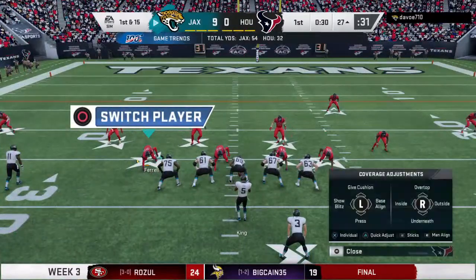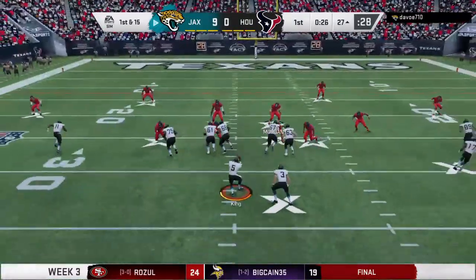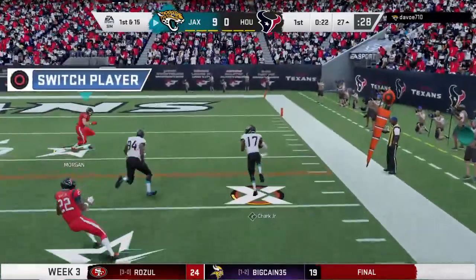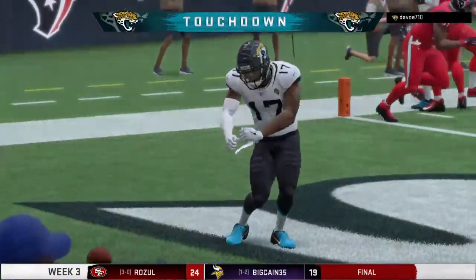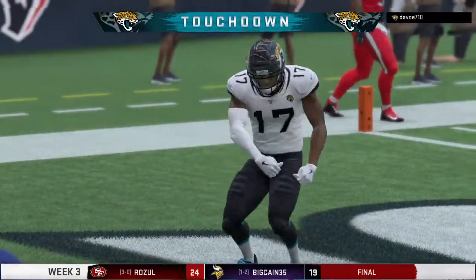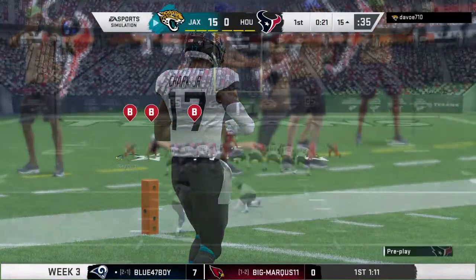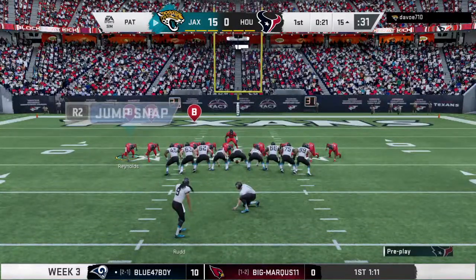Final 30 seconds of this first quarter, and it's been a quarter dominated by the guys with the football. Now a fake on the give here as they try the run-pass option. A quick throw complete to Chark. And he takes it in. Touchdown, Jacksonville. DJ Chark, his 2nd touchdown on the season. And the Jaguars are able to widen their lead.